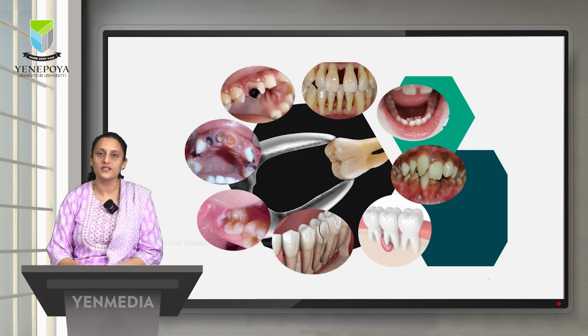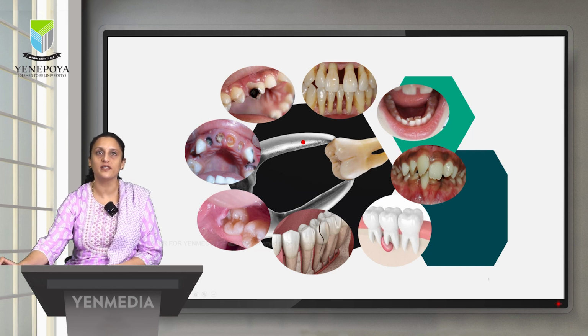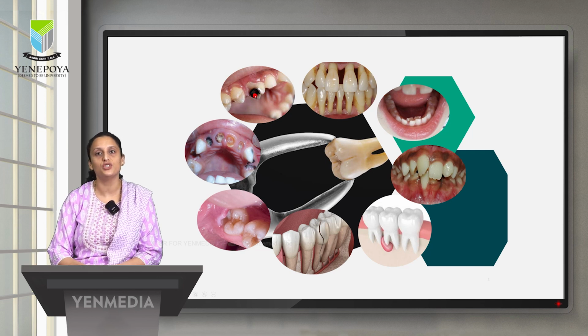So these are some of the causes for which a tooth would have to be removed. The first and foremost, most common cause is dental caries. Now, dental caries is a condition where the tooth gets decayed starting from the crown and can progress up to the root. So if you see the picture on the top here, you can have caries which begins as a blackish discoloration of the tooth proceeding to dental caries, root caries and even periapical infections. So when a root canal treatment is no longer possible, your dentist may advise the tooth to be removed.